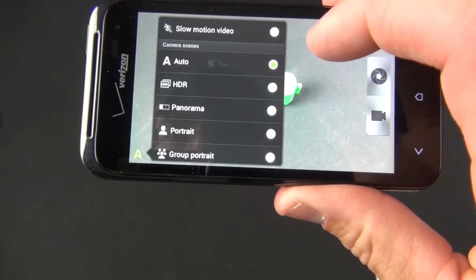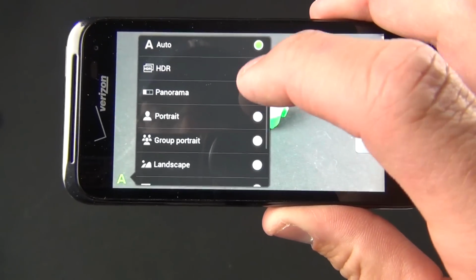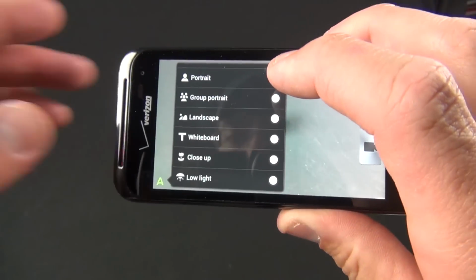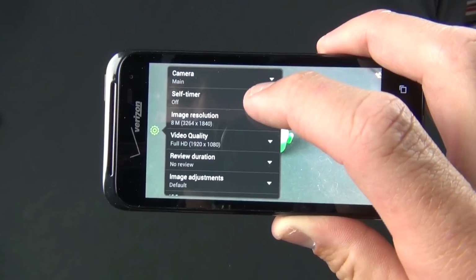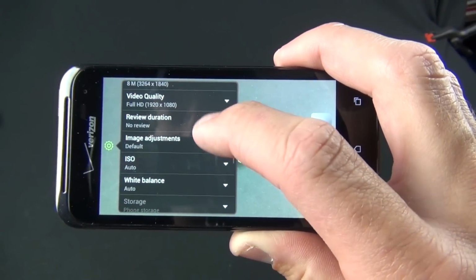So if you tap the A in the lower corner, you can go to slow motion video. You can set it to auto, HDR, panorama, portrait, portrait group shot, landscape, whiteboard, close-up, low light. So you have lots and lots of options. You also have your settings here. So you can change whether you want to use your front camera or the rear-facing camera, self-timer, image resolution, video quality, preview duration, image adjustments.